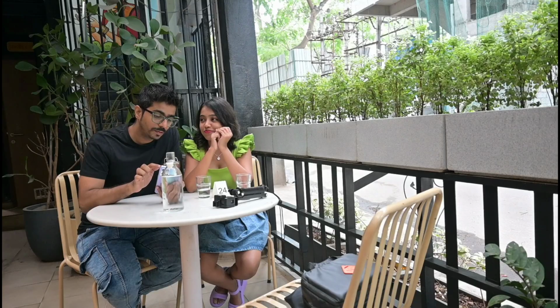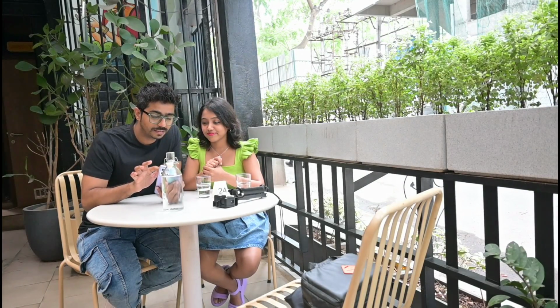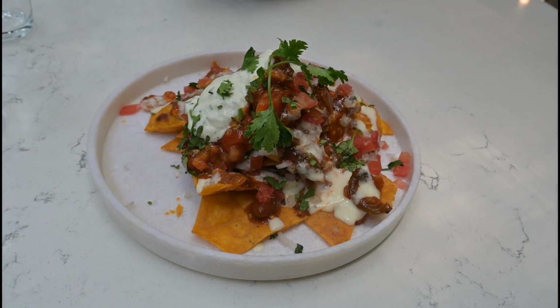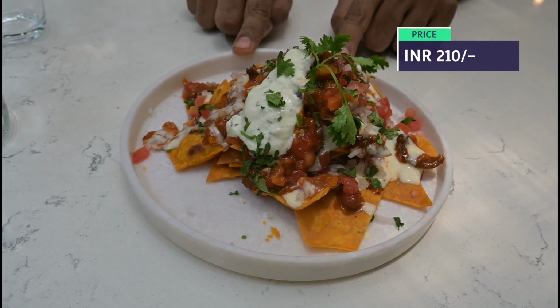By the time our order was arriving, we were discussing what next places to cover in the cafe hopping tour. So here we had ordered Tex-Mex nachos and they looked lovely. They were priced at Rs 210 and the quantity was fine with respect to the prices. This one was the vegetarian version, otherwise they also have chicken Tex-Mex nachos.